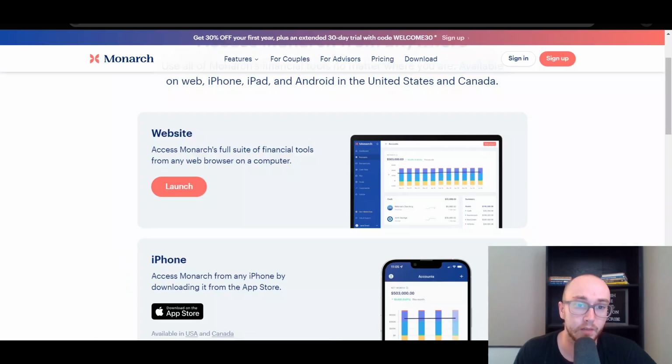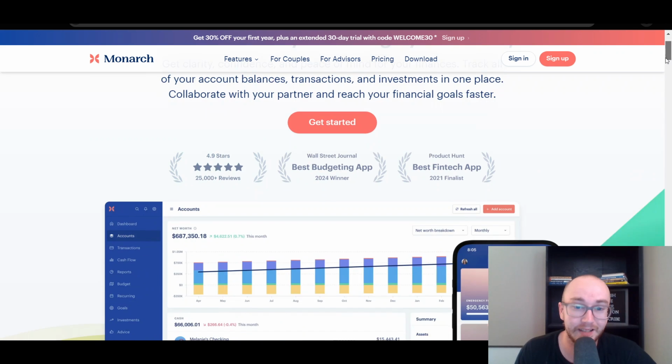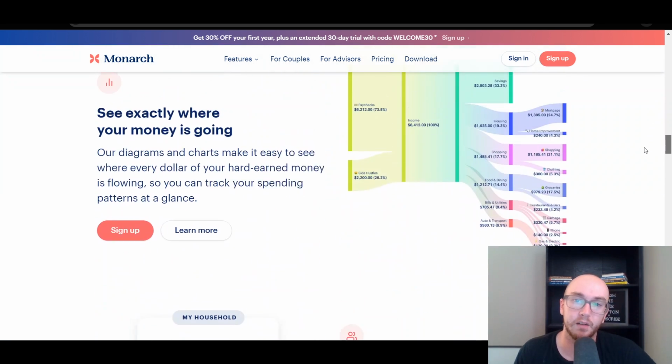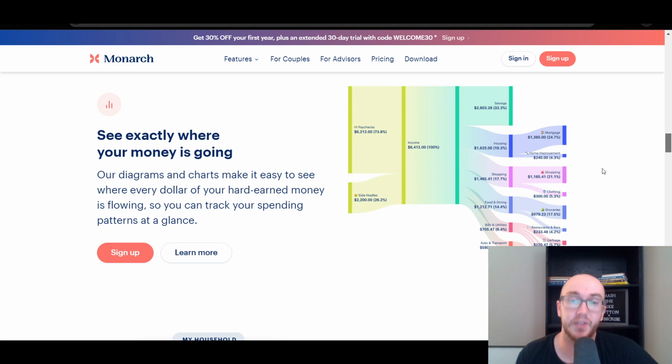Now, in terms of Monarch Money, would I continue to use it? That is definitely yes over time. I would continue to use it and use it as a paid tool. Their cash flow reports, and especially that Sankey diagram like I showed before, is super useful to see where your money is going each and every month, and you can track your overall cash flow, especially if you have a variable income like paychecks or even a side hustle or something like that. It can be a really nice way to see, as your income goes throughout the year month to month, where your money is actually going, and it does make it pretty easy to see where your overall expenses are and the overall percentage of those expenses.